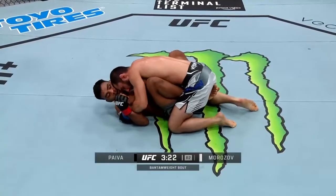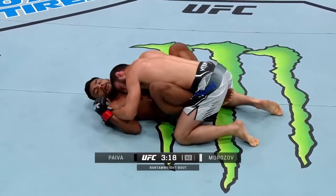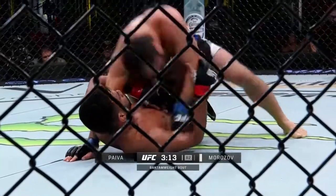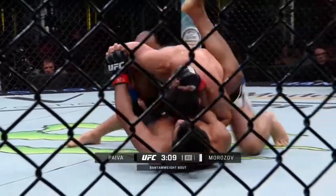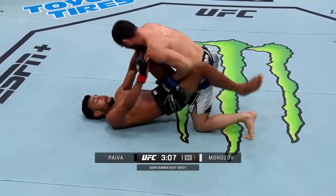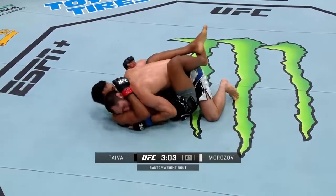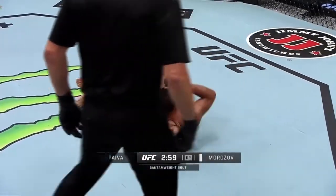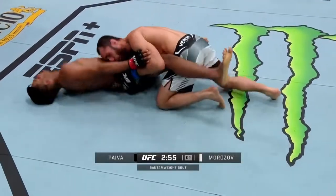He's already got butterfly hooks in now. Much better position than having his legs laced like that. He almost hit a sweep there, but Morozov managed to keep top position. Ooh, nice left elbow there from Morozov. That was indeed a significant strike. Yes, significant on the ground. Two minutes into round two, and a really nice response from Morozov.